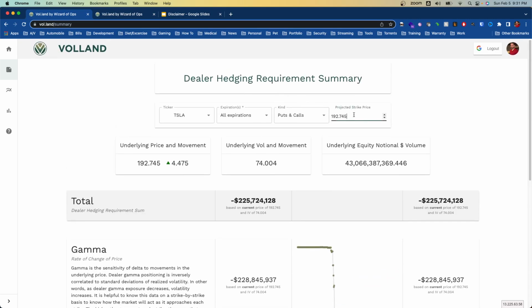So you can actually look at it for the current price at the current day and see what that hedging impact is as the VIX for this asset changes. But here's where it really becomes powerful. So right now, if we actually put Tesla's real price, 189, we can see that drops. So before, dealers were short $225 million. Now they're short $37 million, roughly.